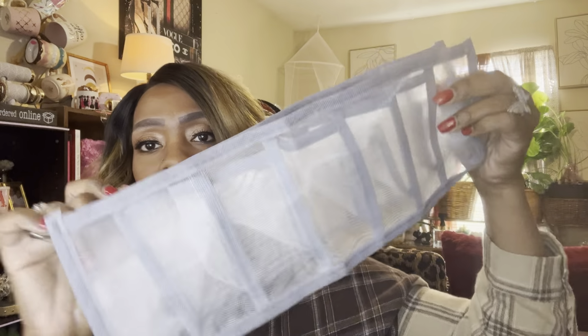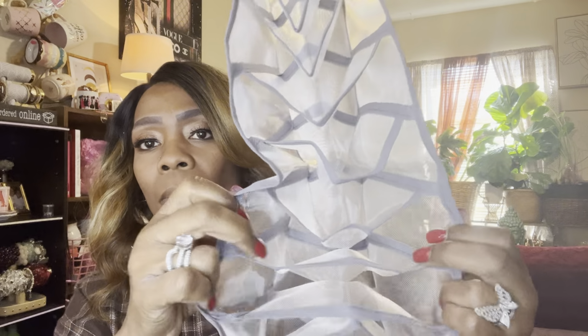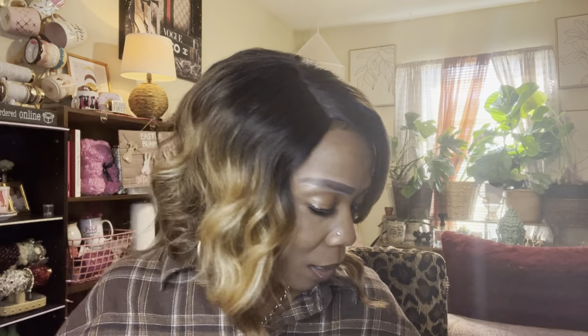Okay, so it looks like this, and it has the little compartments here. So I guess you can put socks, underwear. Girl, I wish you could put wigs in it, but it ain't big enough. But yeah, you could put all kind of stuff in it. So I did pick up that.